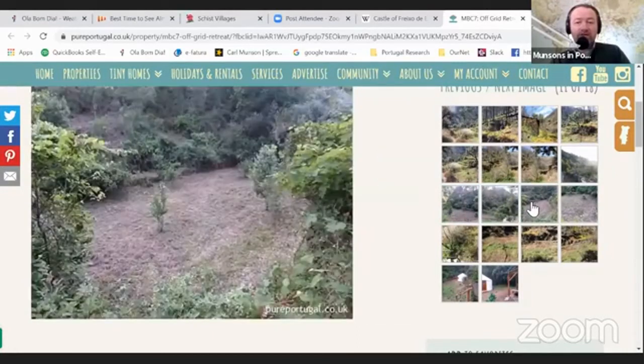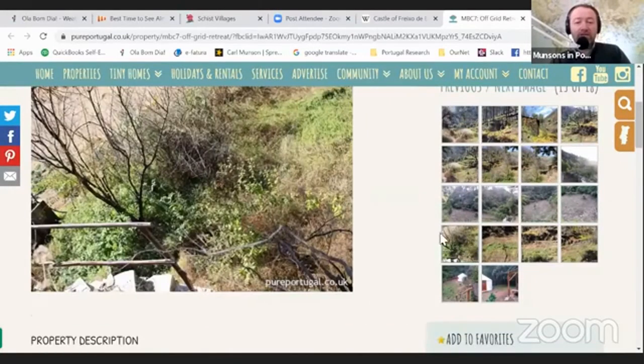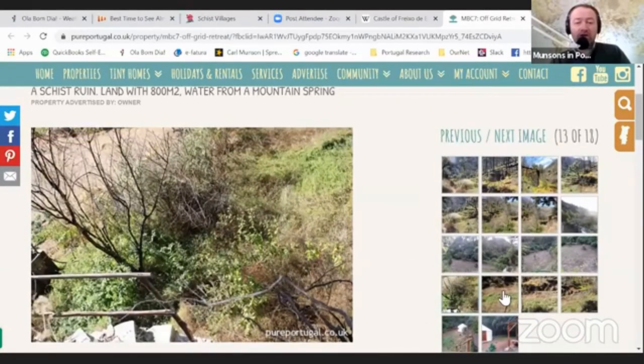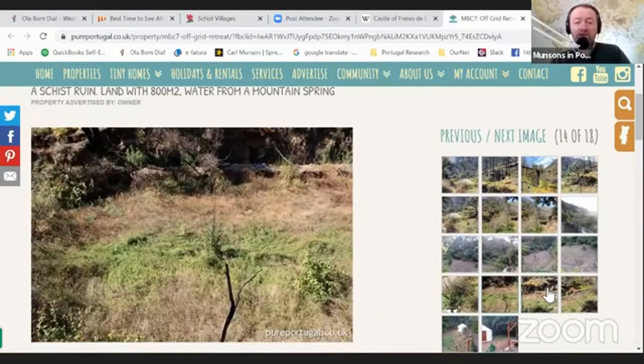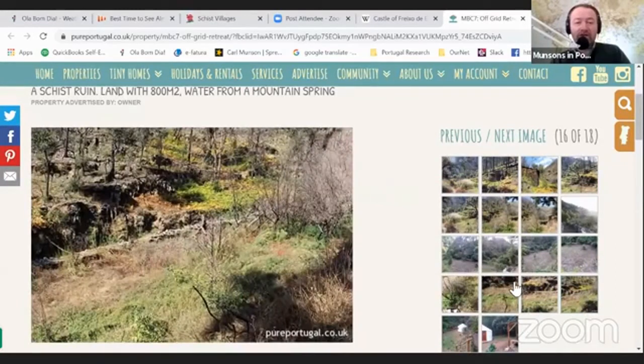Beautiful. I can hear the birds in my mind's ear looking at these pictures and this plot. And it is a wonderful part of the world around Benfeita, near Arganil, near Góis, with its beautiful river beach. Góis is a real favourite of our family.